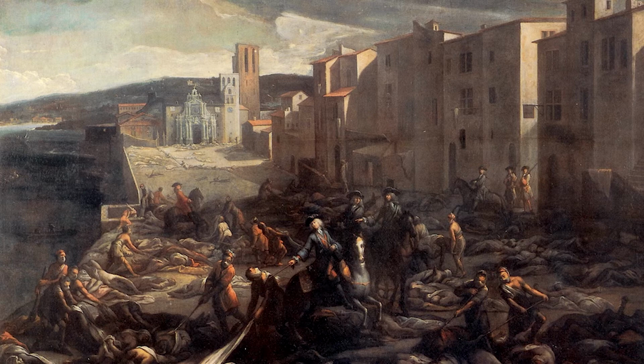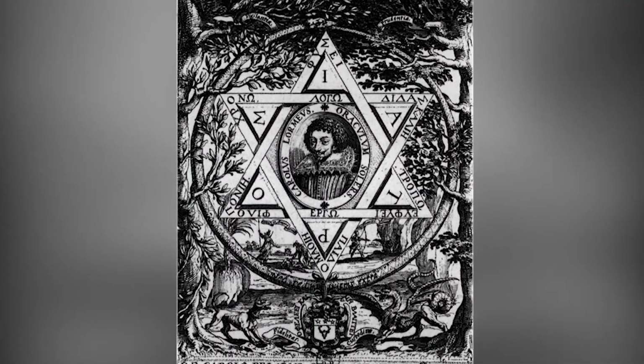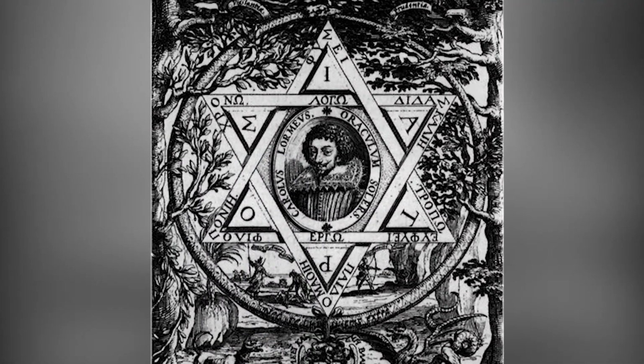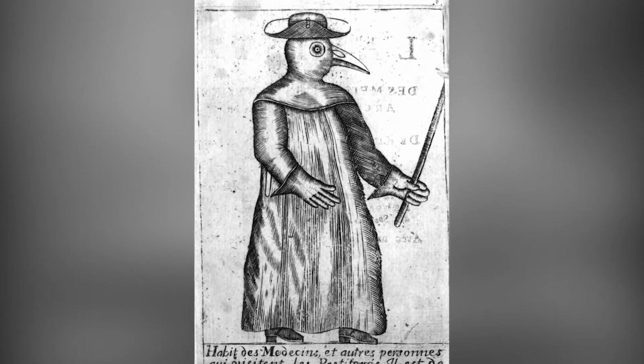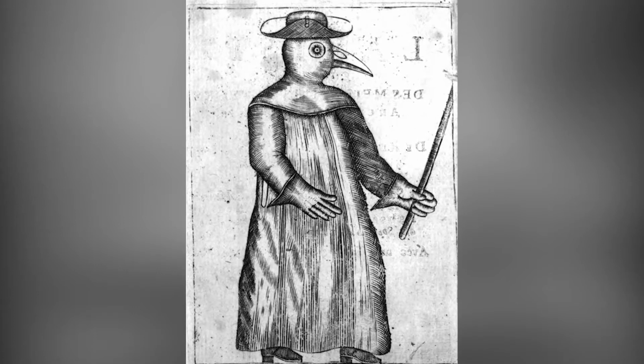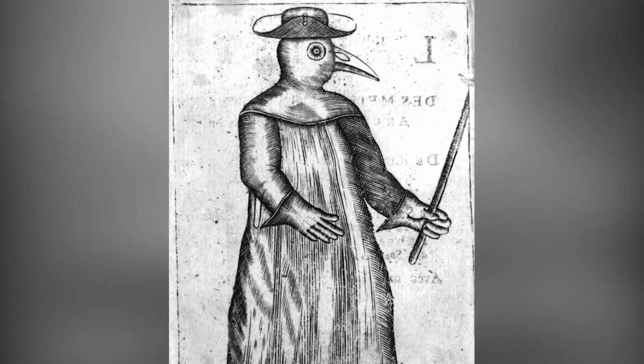No one was safe, and since the germ theory of disease wouldn't reinvent medicine for another 200 years, all that French medical doctor Charles de Lorme could do was to invent this unusual outfit, which became a key part of doctors' protective arsenal. It was intended to protect plague doctors from airborne diseases.